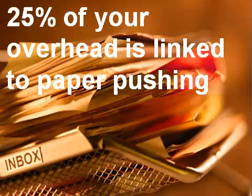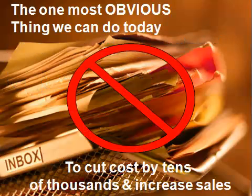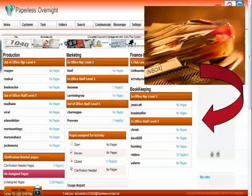Well, 25% of your overhead is linked to paper pushing in any business. It's the one most obvious thing that we can do today to cut tens of thousands of dollars out of our operation cost every year. By using Paperless Overnight, we'll digitalize your entire workflow, all of your documents, and you'll be able to see exactly what's going on in your business at any time.